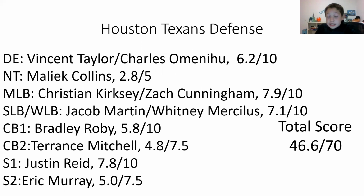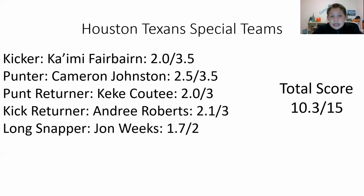It's a 46.6 rating out of 70, which is terrible, by the way. That's the worst it's going to be total. I don't see how any team's going to do any worse. The Jaguars are the only team I can think of that have a possible chance, and they have good pieces. They have CJ Henderson. They have Shaquill Griffin at corner, which is already way better than them. The Texans are terrible. That's all I really need to say.